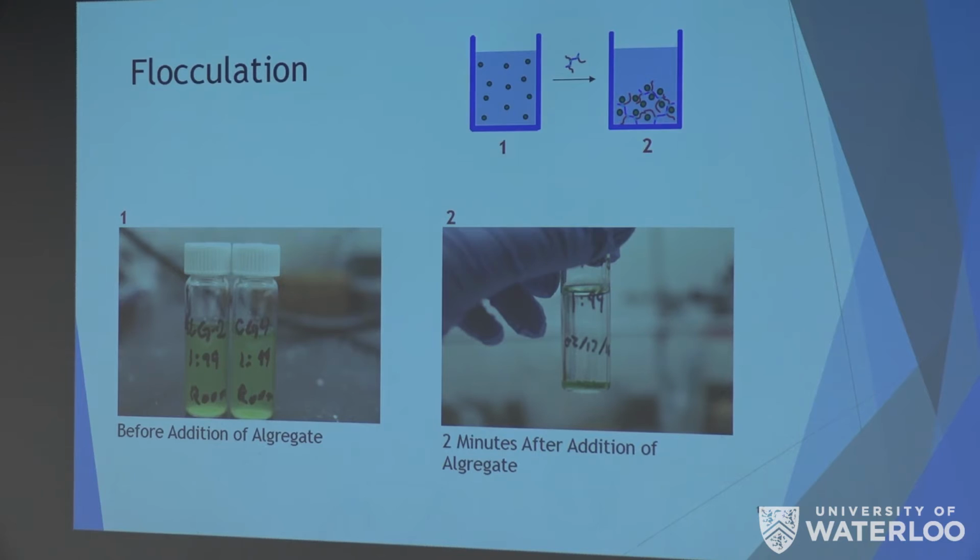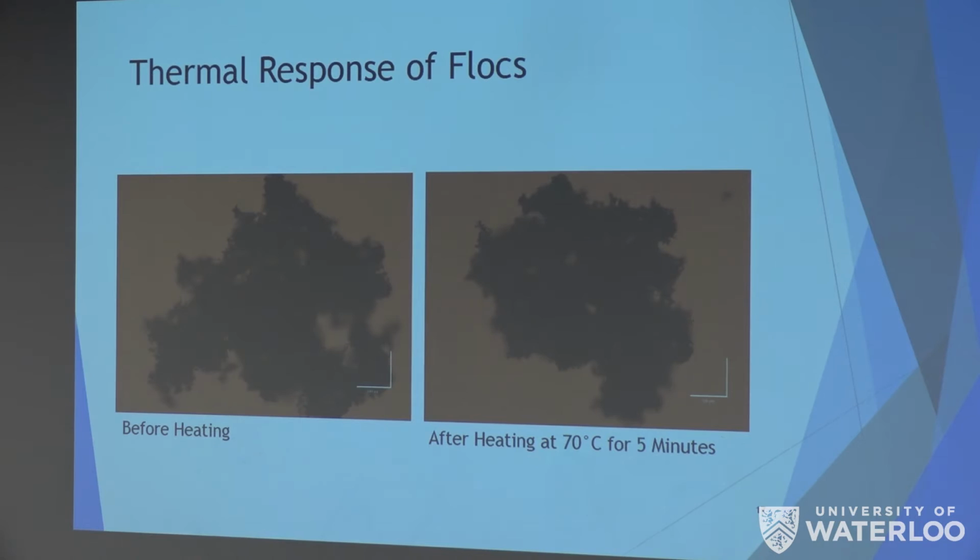Here we're testing the thermal response. So this is our additional functionality to the product. This is a flock, it's about half a millimeter wide. And this is an image before any heat was applied. This is after the flock was heated at 70 degrees Celsius on a hot plate for 5 minutes.